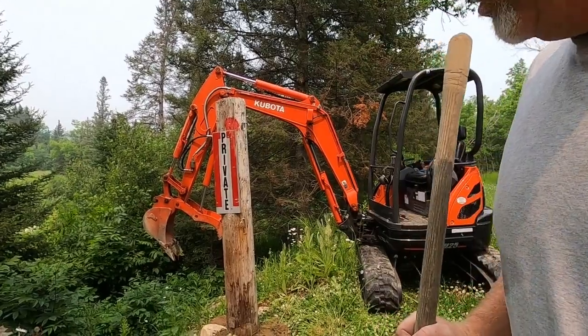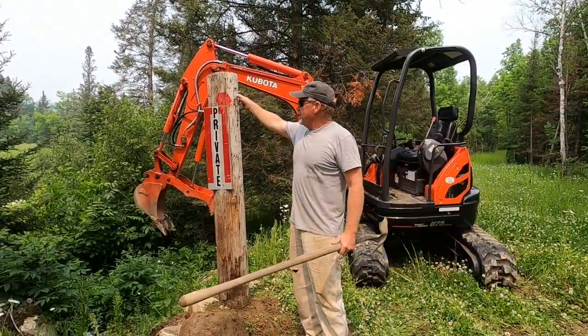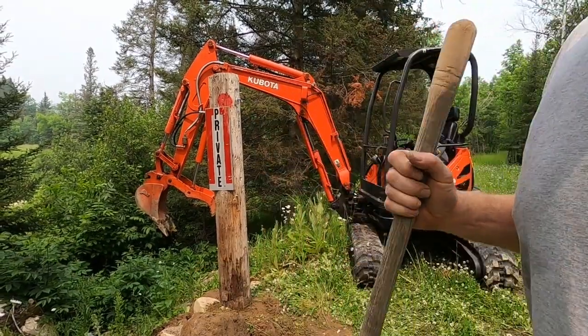What matters more is the structural integrity of these poles. And I'm going to drop this eye down later on. I'll have to go home, get a drill, and I'll reset the eyes and reset the cable. Now we'll go on to number 2.